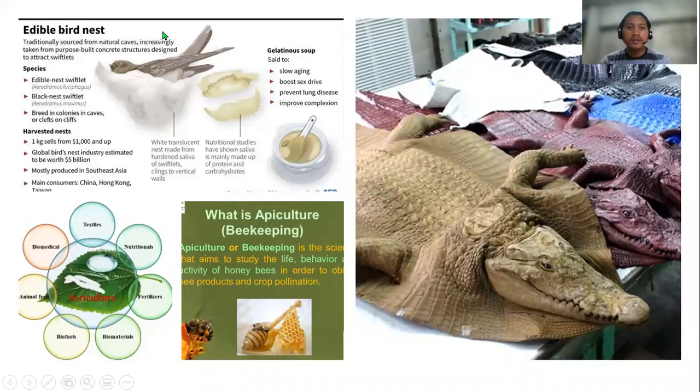So as you can see here, we have the crocodile leather. Then there is the edible bird's nest and what it is used for. Then there is sericulture. Textile is the main product of this. The silk is very expensive. It is used for barong Tagalog. Then apiculture, that involves bees.